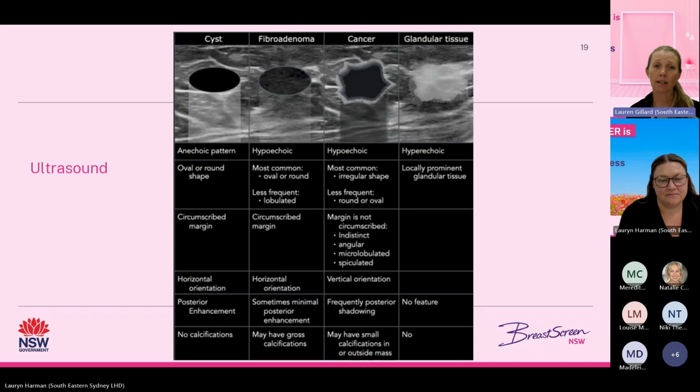Benign lesions on ultrasound are commonly well circumscribed, hypoechoic, so darker than the surrounding tissue, wider than deep, and they have a smooth appearance to them. Equivocal or malignant lesions tend to have spiculated or angled margins, are hypoechoic, which is darker than the tissue it is being compared to, and they are usually taller than they are wide.